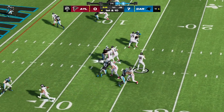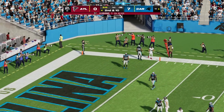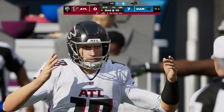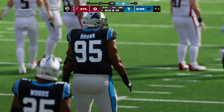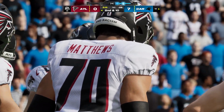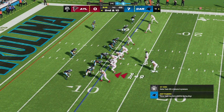To throw, Cousins. That's to the pylon and incomplete. Had the right idea there, trying to throw it to the sideline, but he led him just a little bit too much, trying to get it out to his receiver. Ends up falling to the ground, incomplete. So now 2nd and 10 after the incompletion on first down.